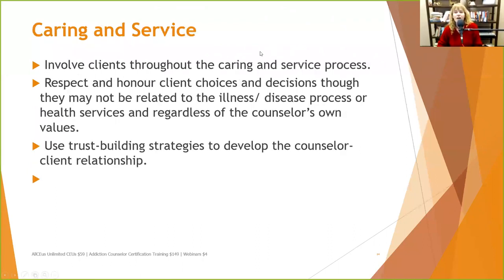Caring and service involving the clients throughout the caring and service process. So if we're caring and we're providing service, we don't want to provide service to. You don't go into a restaurant and sit down and the waitress starts bringing you food. Like, okay, here. No, you go in to a restaurant, you sit down, and you order. You tell the waitress what you want to eat. Same sort of thing here. We want to listen. We want to ask. We want to figure out what we can provide to them that is going to help.